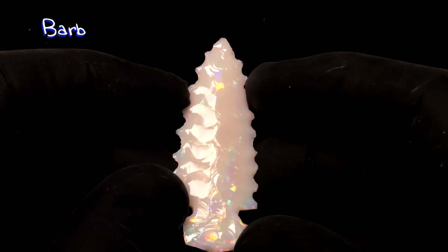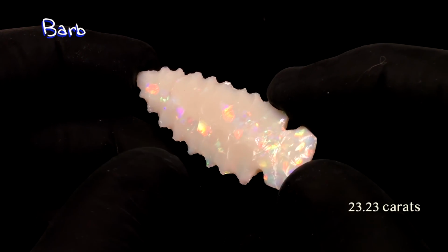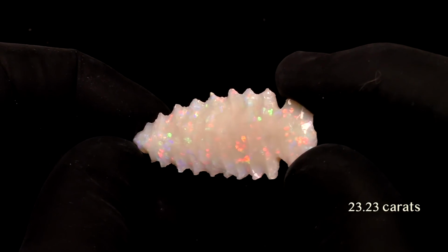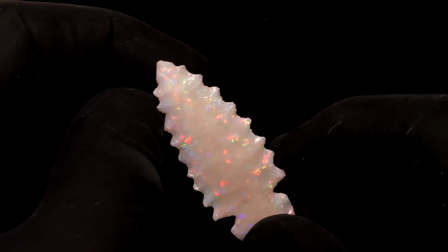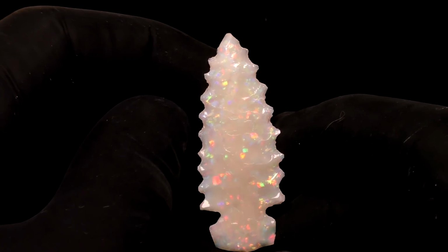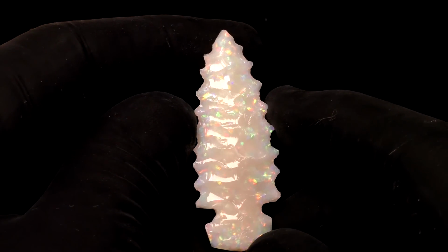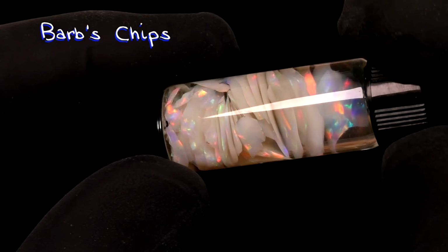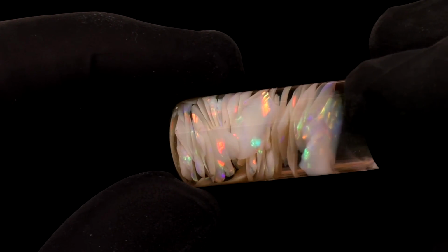At 23.23 carats, give it up for Barb, a voluptuous but irascible young arrowhead. She's dignified, but don't cross her unless you want to live in the world of pain. Barb was recently listed by Who's Who as one of the top opal arrowheads in the world, and she's just itching to see that world for herself. So be on the lookout. Barb may show up at your doorstep. But Barb always travels light, and her chips won't be going with her. But they will be making their own trip in the quest to live with a human being.